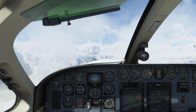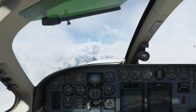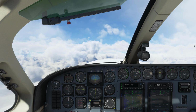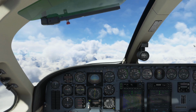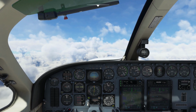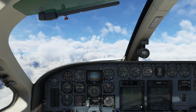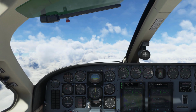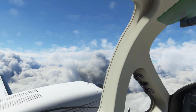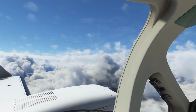Should pick that up. You can see we have a slight crosswind component. We've got a little bit of a crab to the left. You can see our wind is coming off our left nose, left to right. Hence, we're crabbing to the left. Beautiful, beautiful day.